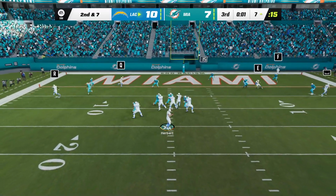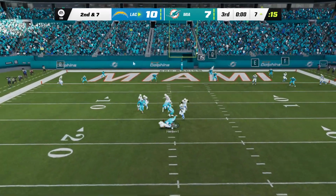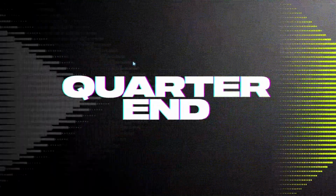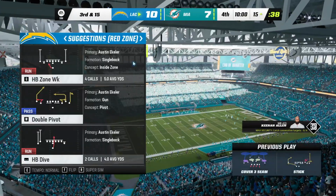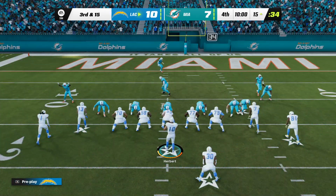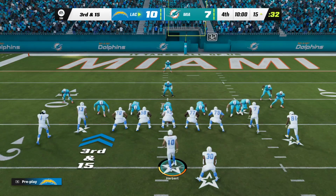On 2nd and 7, Herbert. And he's going to lose yardage here, as they will switch ends as time has run out on this third quarter play. So they'll get a little extra time to come up with their third down play as we've played 3 quarters.